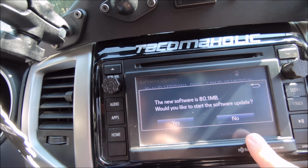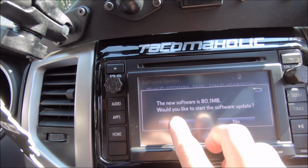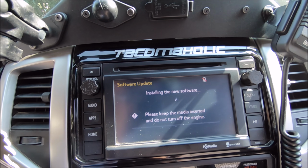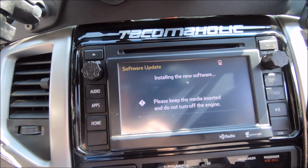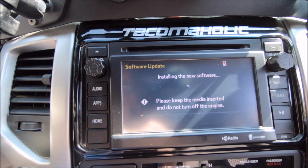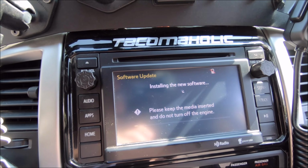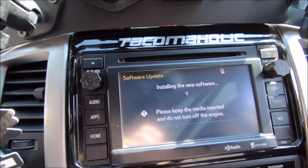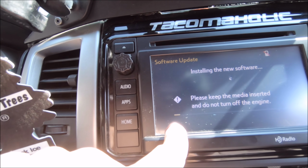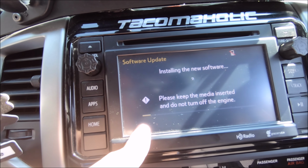It says the new software is 80.1 megabytes. Would you like to start software update? Yes, I would. Alright, it's installing the new software. Please keep the media inserted and do not turn off the engine. Well, my engine's not on, but I had no plans of ripping the USB flash drive out, but there's the warning just in case. I'm sure this is going to take a little while because there's a little status bar. It looks like it's about 5-10% done, so I will fast forward all that so you don't have to watch that boring footage.